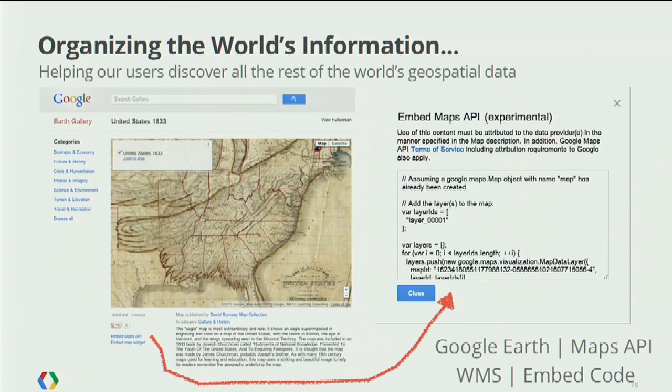Great. Not all customers have their own data, but many of our customers have a big thirst and appetite for additional data. For these other data types out there, beyond those that Google publishes to our base map, we're really excited to have announced that we're relaunching the Google Earth Gallery. We relaunched this last week. This is Google's place to organize and surface all the rest of the world's geospatial data. The data that doesn't appear in our base map, these are additional layers that maybe don't make sense to include in our base map for typical consumer users. We intend to surface all the rest of the world's authoritative public data in the Google Earth Gallery.